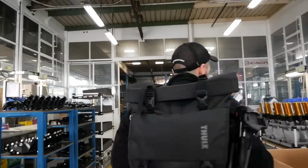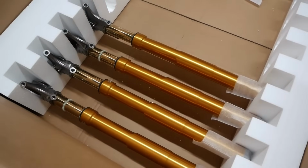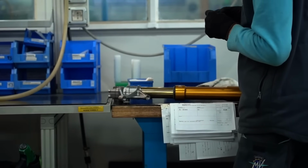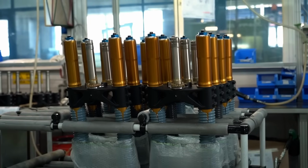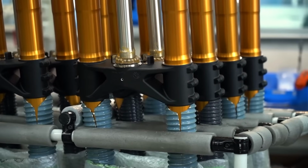Right over the back here as well, there's some Öhlins forks that are coming in to be assembled. So up here we've got them in their lower triple clamps, and then the bearings are pressed on as well and greased there. So it just makes some of the assembly further down the line a little easier.